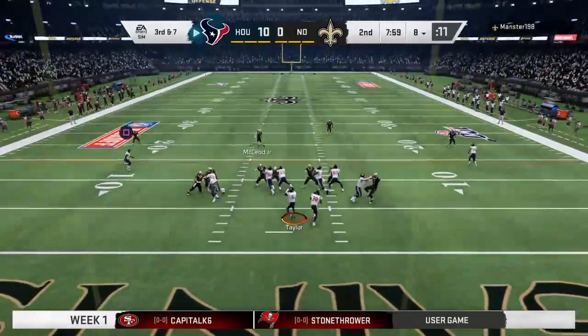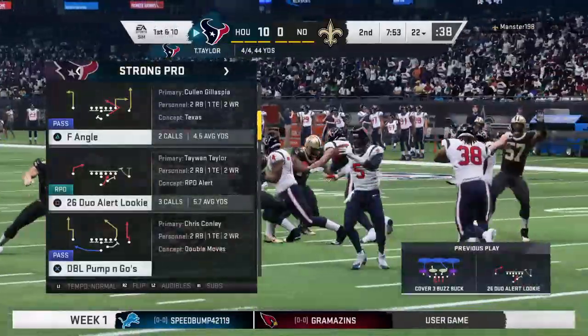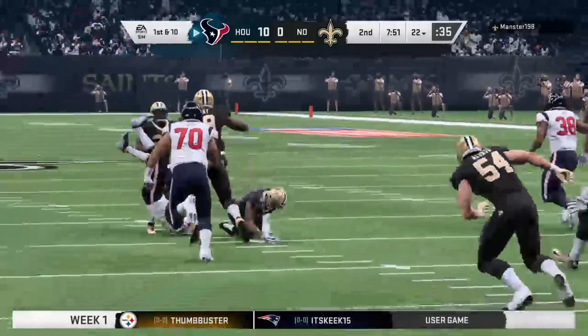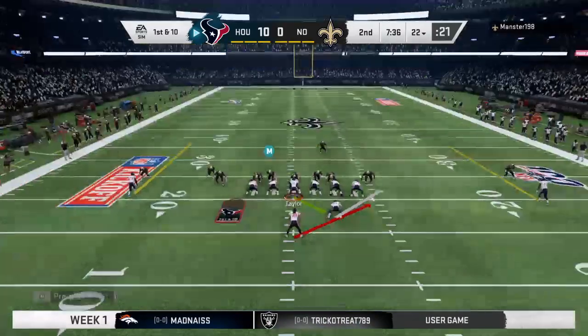Open man is Taylor. He's got it. And able to get it across the 20 before they get to him. The result, a first down, as a quick slant gets them 14. Now they can breathe a little easier, some room to operate, as they've got it 1st and 10 now out past the 20.